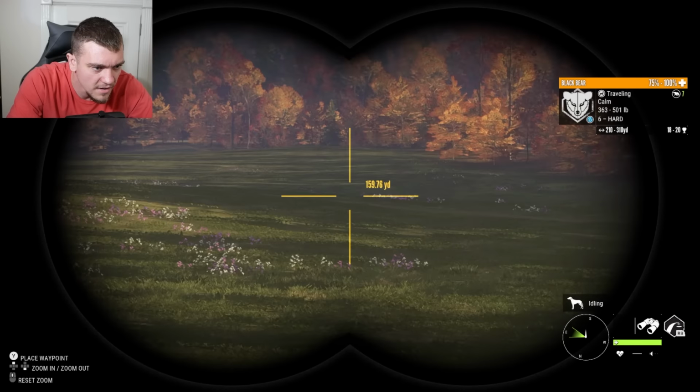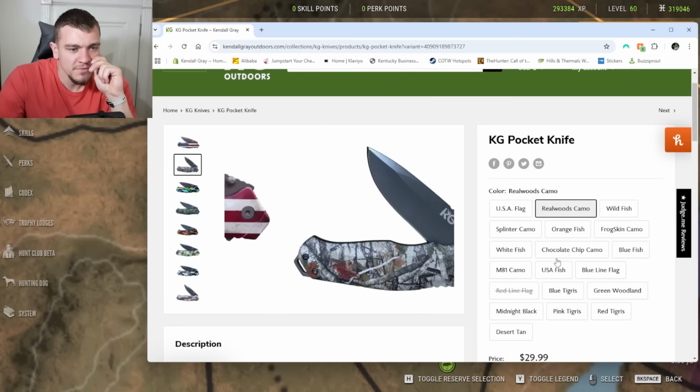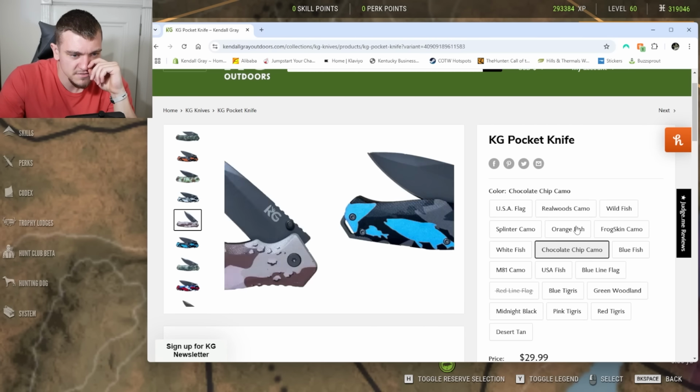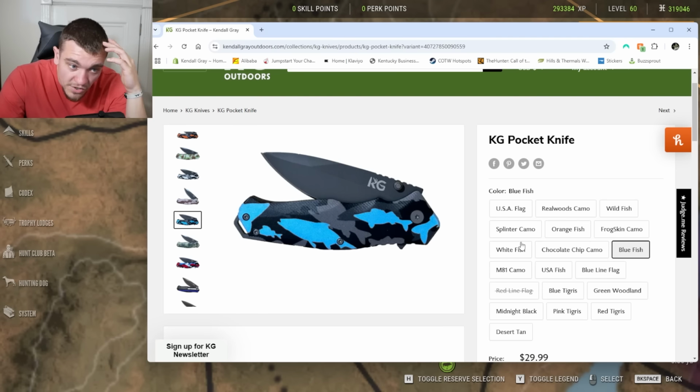Gosh, what a black bear. Let's bleed. Alright, we'll check it here in a minute and see what else pops out. Look, we got all kinds of red line flag. Looks like it's out of stock, but we got all kinds of colors. Oh, what'd you say? What's my favorite color? Low key, right now, I'm probably going to say the bluefish.